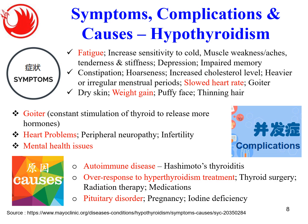So thyroid surgery, removal of the thyroid gland, can actually lead to hypothyroidism. Radiation therapy, and certain medication can interfere with thyroid function. Yeah. The other one could be pituitary disorder. The pituitary, as you know, has to release the hormone to the thyroid gland. So if there's a disorder, malfunction of the pituitary gland can impact thyroid hormone regulation also. Yeah. Pregnancy, hormone changes during pregnancy may trigger hypothyroidism. The last one is iodine deficiency.